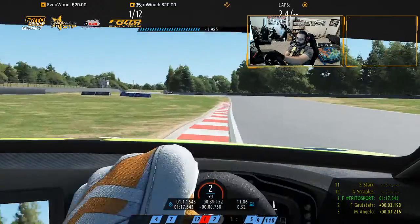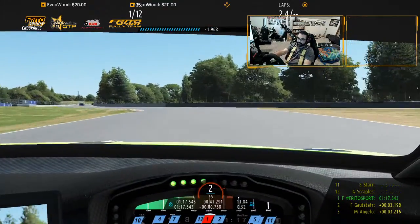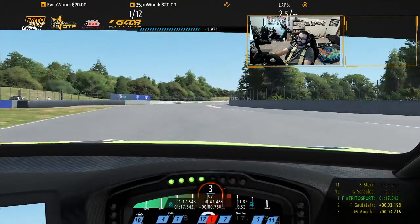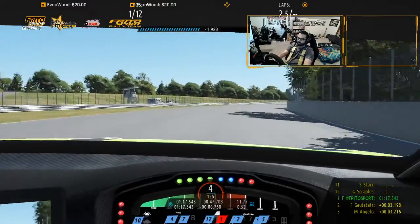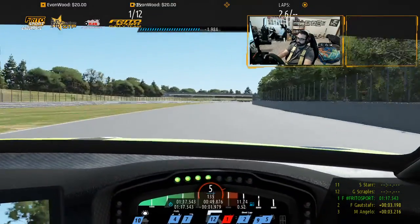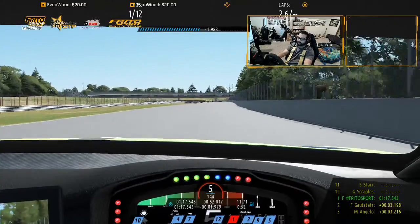Definitely 2nd gear here, understeer, run wide. I've seen plenty of cars go off here on the left and then just bounce up in the air as they hit the grandstand. Really miss going to the racetrack. That time is okay.